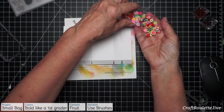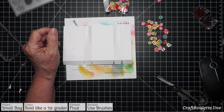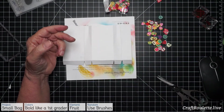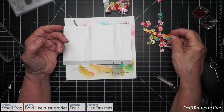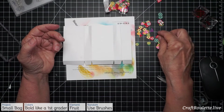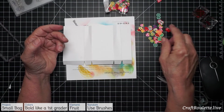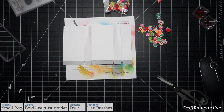Here's my little cute candy. I got them from Sunny Stamp Studios. They're little clay, so they're super light. They have a whole bunch of different styles. I wanted to see if I loved them first, and I do, but I haven't been able to use them very much because they're just too cute. Let me show you a layout that it's on.